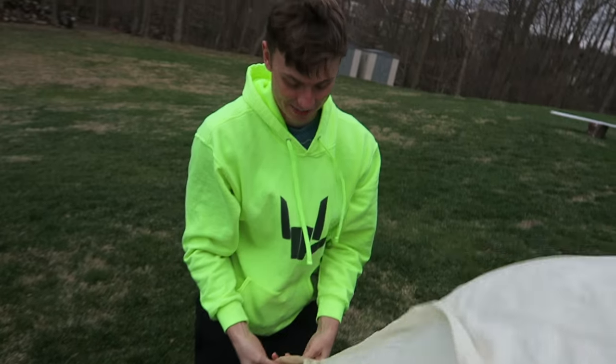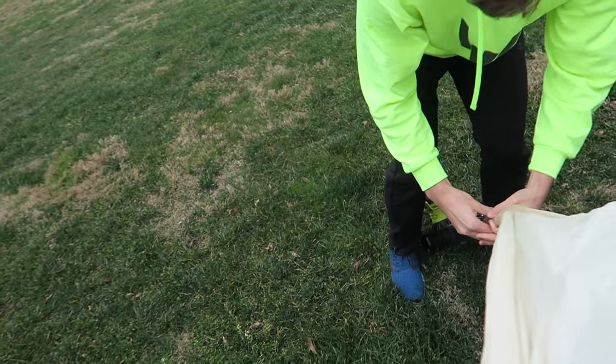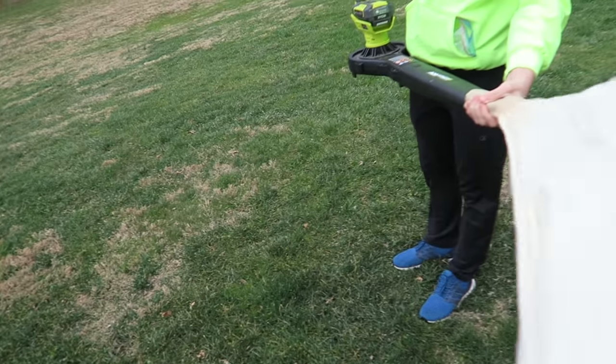Okay, this could be bad. We might not have enough hands on deck. Oh, it's so windy out here. We gotta start getting some air in this puppy. Ooh! Okay. No, it's so thin. Here we go.